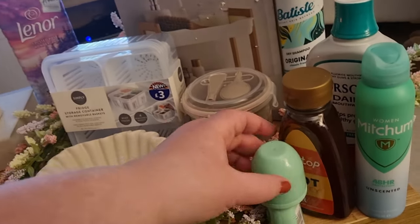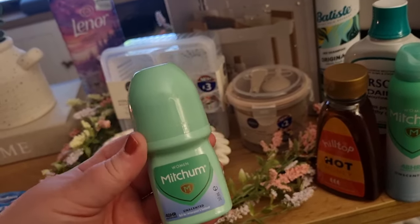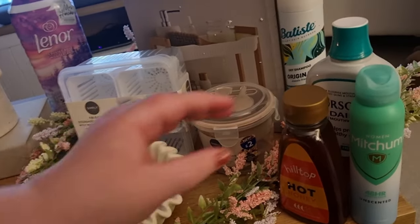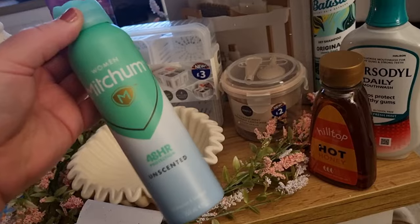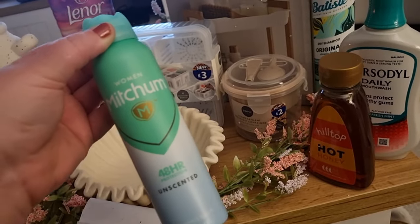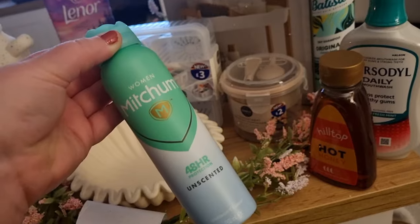And then I also got some of this Mitchum. I like this antiperspirant roll-on deodorant, so I got one of those. And then I also found quite recently they do the Mitchum spray. I do prefer using the roll-on to the spray, but sometimes I'll just keep the spray in my rucksack, my laptop rucksack for work.